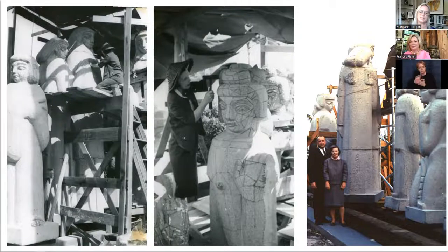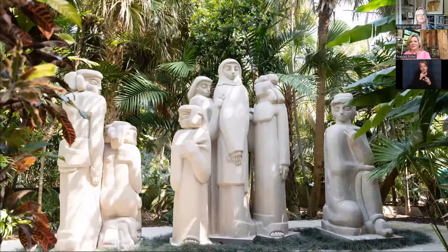We do refer to them as the guardians of the gardens, and they have a spectacular presence. No matter where you stand around them, one of them is always looking at you, which is a really protective and wonderful feeling when you're here in the gardens. So Seven Beings was the last figurative piece that Ann ever made.